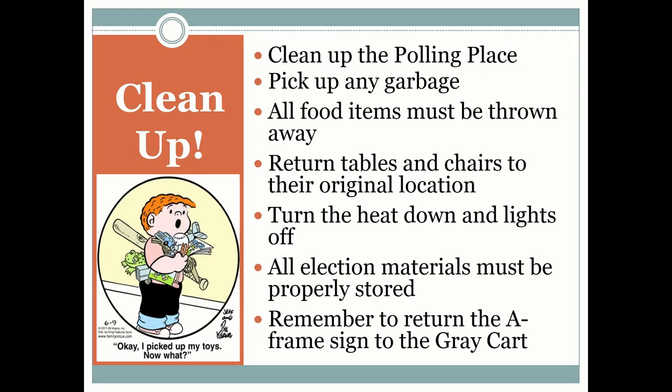Clean up. Clean up the polling place. Pick up any garbage. All food items must be thrown away. Return tables and chairs to their original location. Turn the heat down and the lights off. All election material must be stored properly. And remember to return the A-frame sign to the gray cart. Also, while outside, please be sure to pick up the 100-foot distance markers and bring those in to be stored properly also.